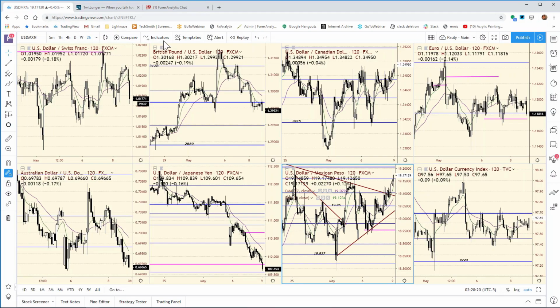Look at how euro yen is still hanging around its low. So let's move in. Let's get into the euro.